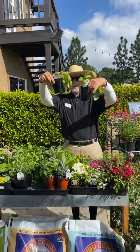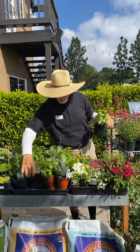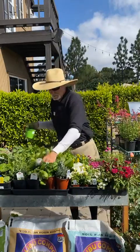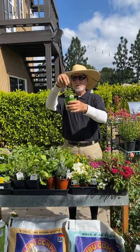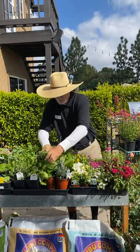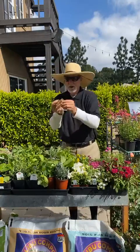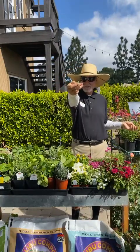So I love the sweet basil for making my marinara sauce and putting on my pizzas. I love the Thai basil, your lemon basil. This is a little oregano called Mexican oregano. I love this. I pinch off a little tip of it, and then I just hold it and strip the leaves, and that's what I use on my pizzas and my marinara.